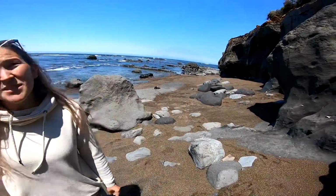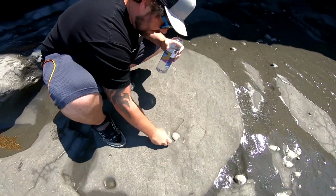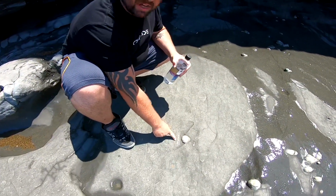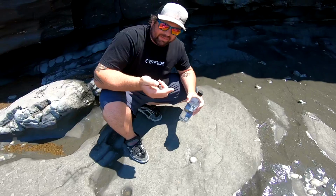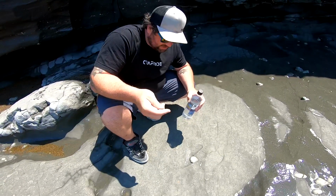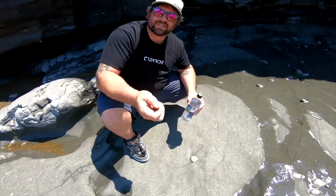Weird, isn't it? So we just got an explanation as to what's going on here. This rock right here, that layer is extremely soft. It actually scratches pretty easy. So it's just, I'm guessing, sand and dirt that's been compressed to make what looks like a rock, but it's not even a rock. It's like a clay substance.